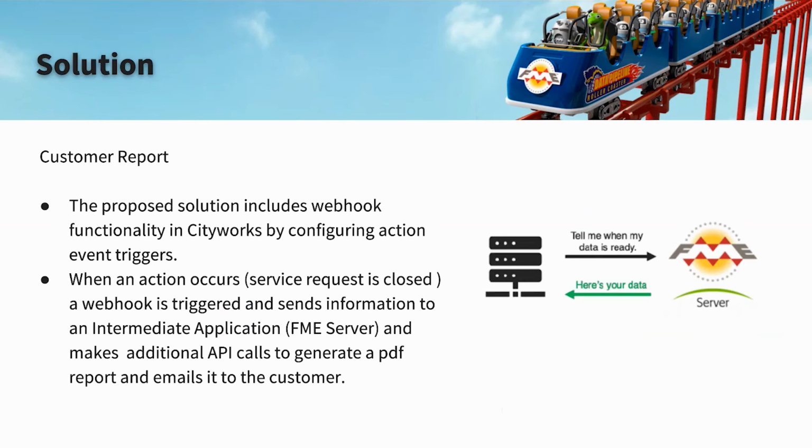Webhooks are more like API. They allow Cityworks to communicate with third-party applications. They are event-driven, meaning it gets triggered when new data becomes available, versus constant polling.